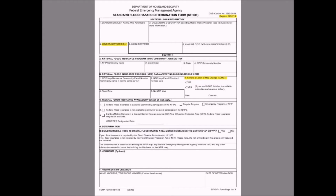If you take a look over at the form itself, the top section here, which deals with just your basic loan information, I have one item highlighted where we saw a change, and that's in box number 3, the lender ID box. That's what it used to say. It was simply the lender ID box. Now it refers to the lender servicer ID number. This used to be a required box on the old form. So what you typically would see in that box was your insurer identification number.